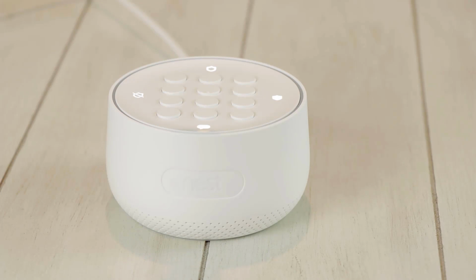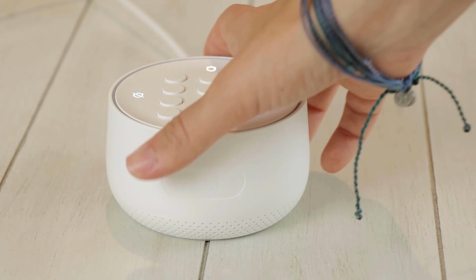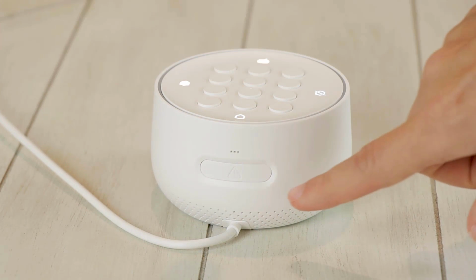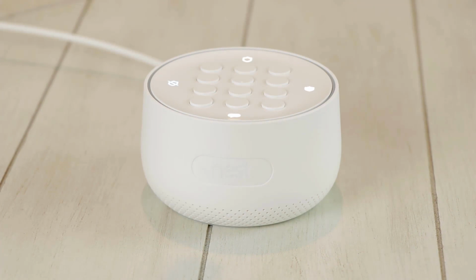Nest Guard, in addition to being a base station, also acts as a keypad. It lights up as you approach it, and you can use it to arm your system home or away, and you can disarm it. By default, Guard doesn't require a passcode to take action, but I suggest you enable this option using the mobile app. On the back of Guard, you'll also find a panic button, and on top, there's an info button. Nest Guard is using its backup battery.